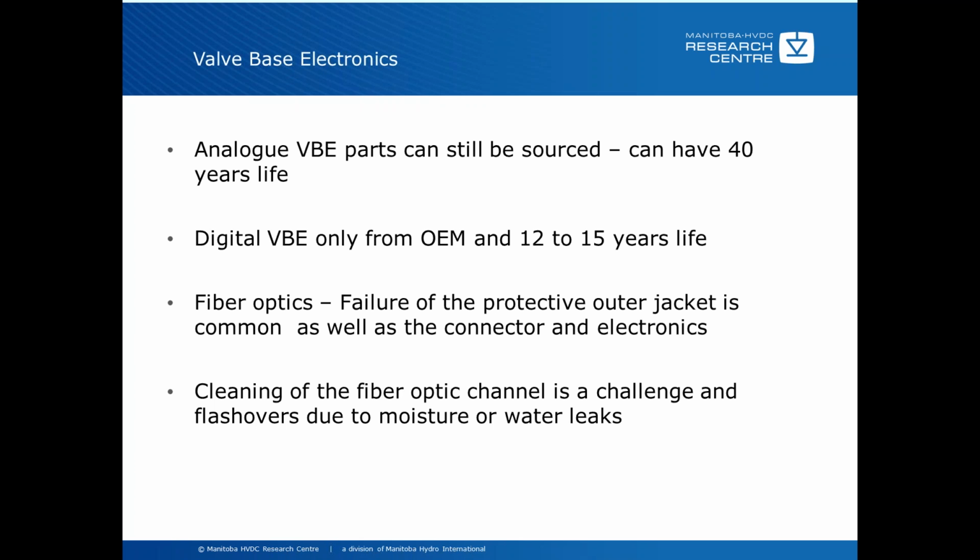Fiber optics, failure of the protective outer jacket is the most common, as well as the connector itself and, of course, the electronics associated with converting the fiber to electronics and electronics to fiber. These are things, again, that generally you can find parts for, and you can still get replacement fibers. One of the real challenges is cleaning of the fiber optic channel.